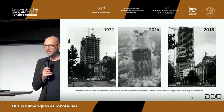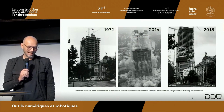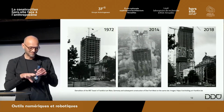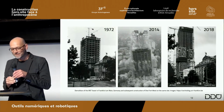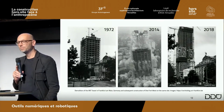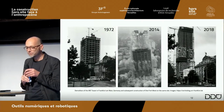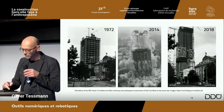So, 1973, that thing was built. 2014, it was blasted away. And that's what we got in 2018. And you see the Senckenberg Museum in the front; this is the same perspective. The picture was taken from the same perspective. And seeing this sequence of images, I'm convinced that we need to fundamentally reassess the way we build, but even more profoundly, we need to reassess the conceptual and theoretical framework of durability and permanence and linear material flows in architecture.